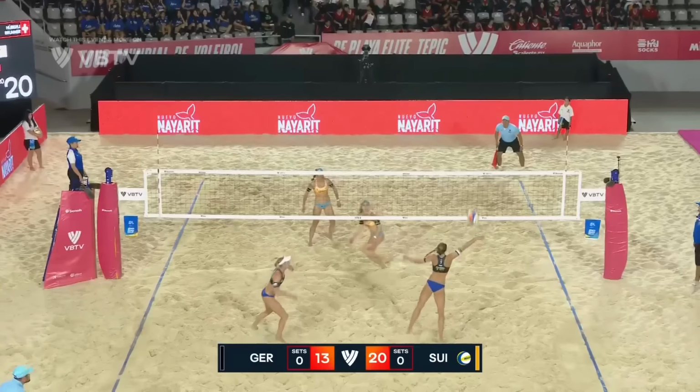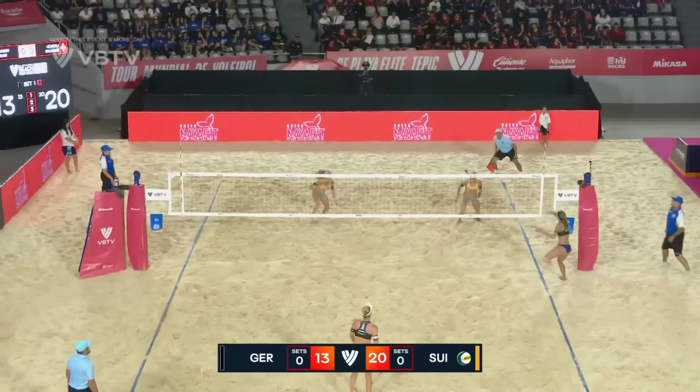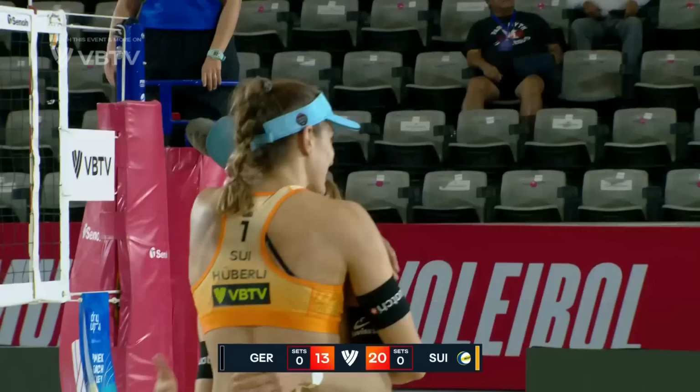Good touch. Germany trying to stay in, has to go on the cross-court angle. Wonderful pickup and a little bit of luck to go with it. Switzerland don't care because they've taken the opening set in some fashion.